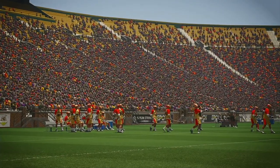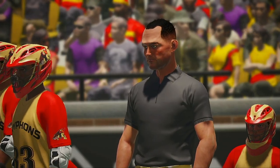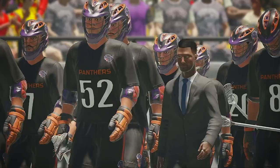Looks like the stands are filling up here at Durham Bowl. Couldn't ask for better weather than this.